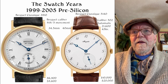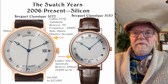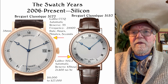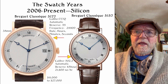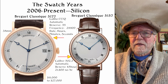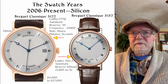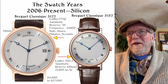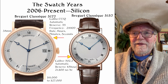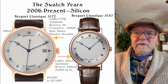Now, the last one sort of brings us up to date to where we are now. This is from 2006 to the present, when they started putting in silicon. Here you have the Classique 5177. It has a caliber 777Q in it. Now this, I think, was the very first one that had the silicon in the movement. And this one ran at 4 hertz, and nothing especially remarkable about it. Now, on the other hand, the 5157 was also automatic, but it ran at 3 hertz, which I like a lot more. 45 hours reserve, and here I found them between about 11,000 and 27,000.